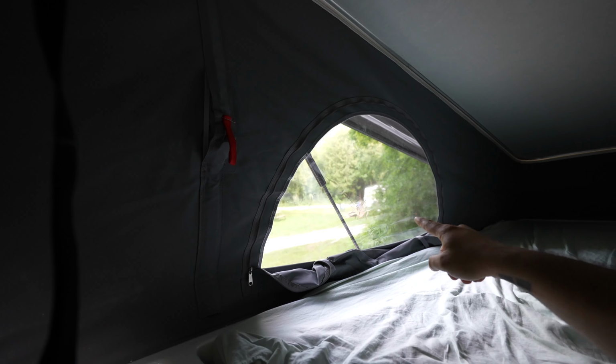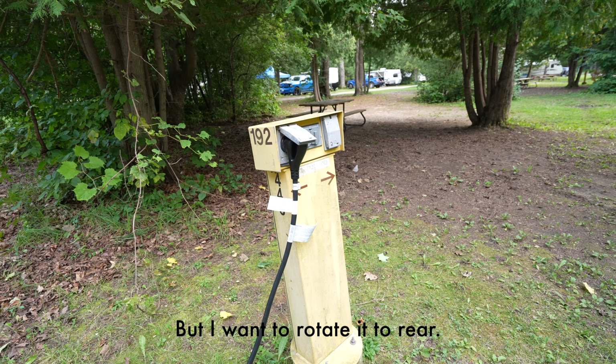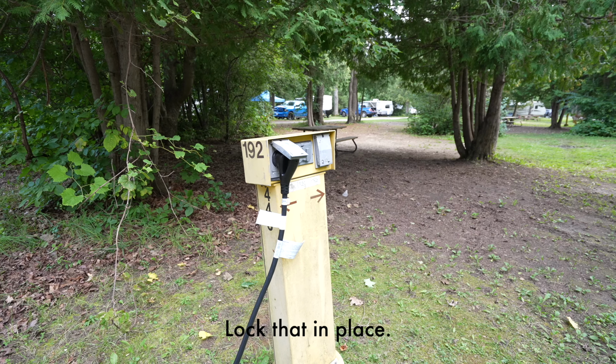There's a solid window made of plastic, and then this is a screen for airflow, and there's a screen in the front for more airflow. I'm gonna switch the mic to rear so that you guys can hear me talk when I'm facing the camera forward. So right now the mic is set forward, but I want to rotate it to rear. Okay, lock that in place.